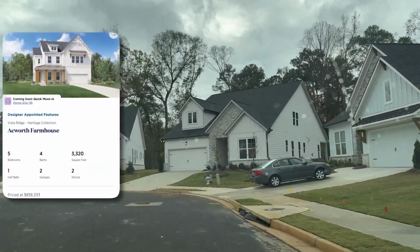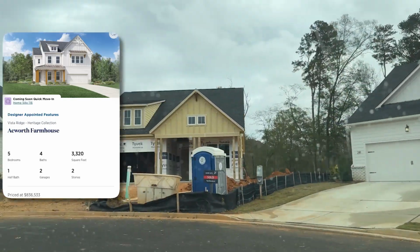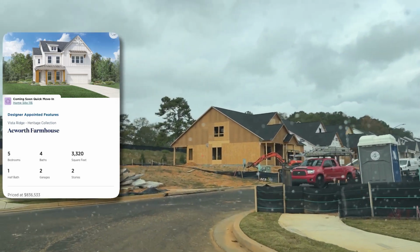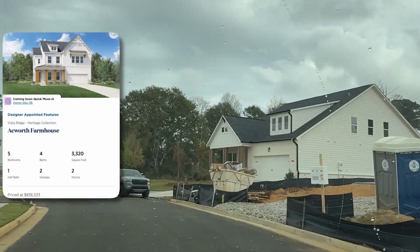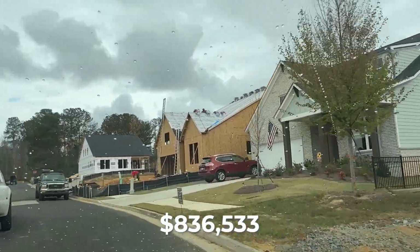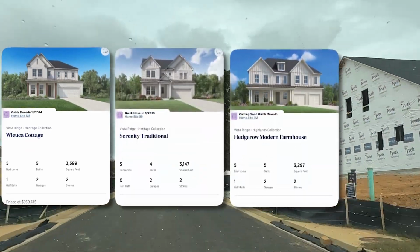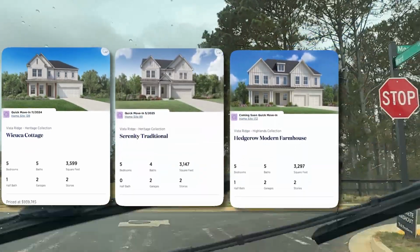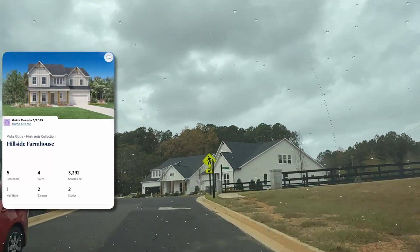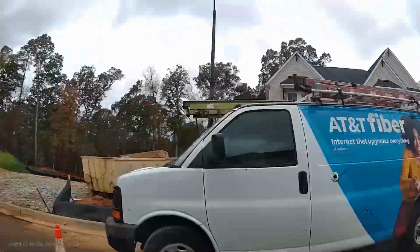Then you get another one that's also Barnsley Elite called the Traditional Style, and then the Ackworth Farmhouse, which is a 2-story move-in ready home. 5-bedroom, 4-bathroom, 3,320 square feet. Absolutely beautiful. It does indeed have that farmhouse look on the front, hence the name Ackworth Farmhouse. And that one is priced at $836,533. And as you can see, there are some other ones like Wauka Cottage, Serenity Traditional, Hedgerow Modern Farmhouse, and the Hillside Farmhouse. These homes are spectacular and again, on bigger lots than usual with great amenities, built by Toll Brothers. What more can you ask for?